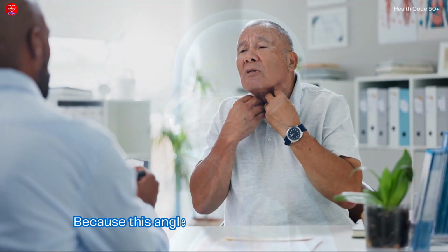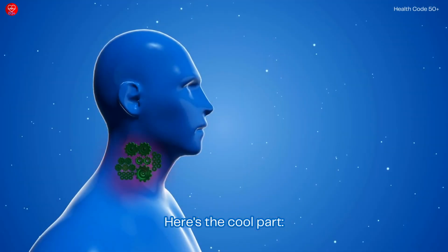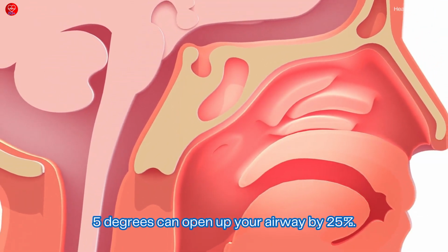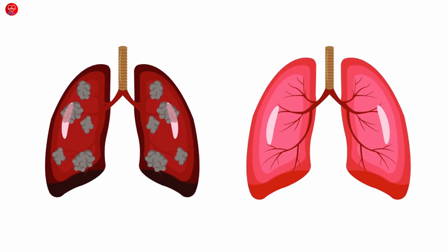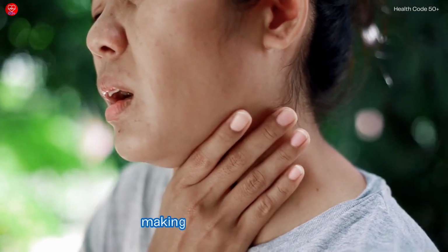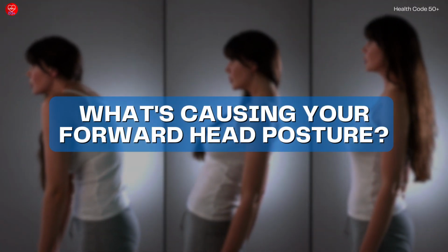Why should you care? Because this angle controls how your head aligns with your neck, and even a tiny change can make a big difference. Here's the cool part. Research shows that increasing this angle by just 5 degrees can open up your airway by 25%. That means more oxygen, better breathing, and possibly even better sleep. On the flip side, if the angle decreases, your airway can shrink by the same amount, making it harder to breathe. So yes, your posture can directly impact how well you breathe. Amazing, right?